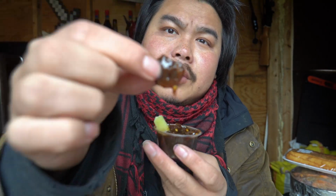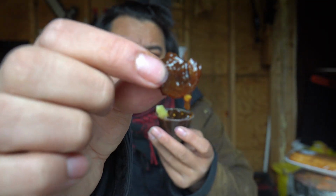So this right here, this is the shrimp. That is the shrimp. It's dried shrimp. Ooh. This is a good sauce. Wow. Should have started with this. So it's very fishy, right? And it's sweet, it's spicy. It was really good. But yeah, fishy.